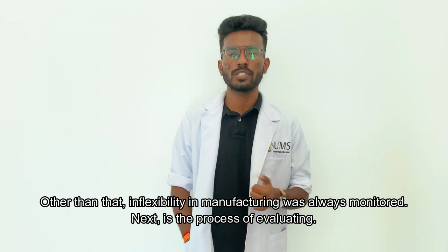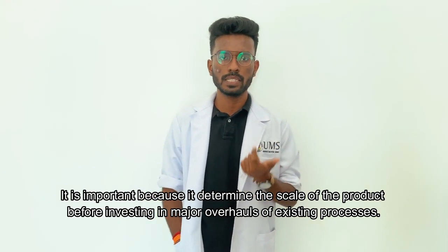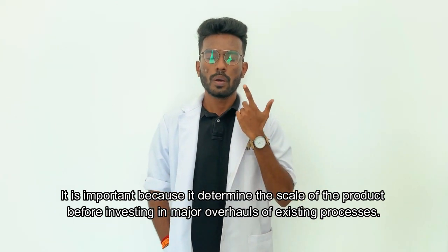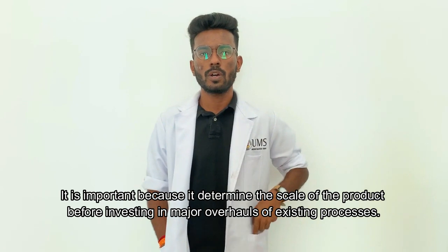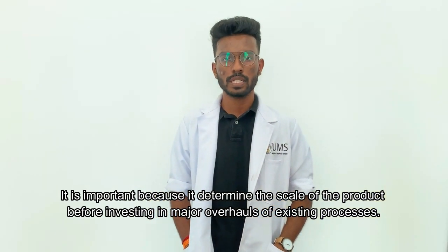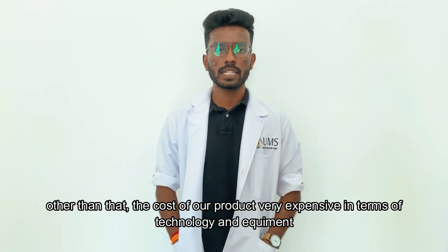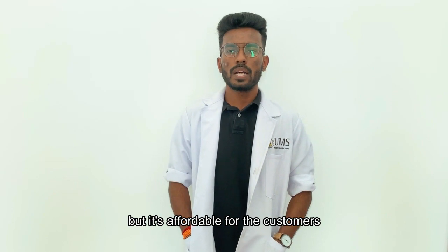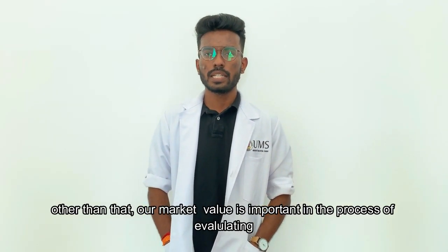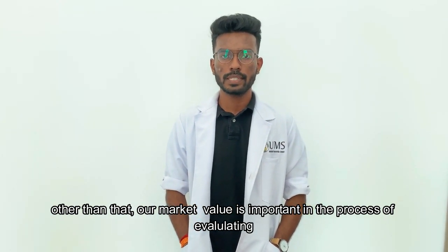Okay, the second part is the process of evaluating. Why is the process of evaluating important? Because it determines the scale of the product before investing in a major overhaul of the existing process. Other than that, the cost of our product is very expensive in terms of technology and also the equipment, but it is affordable for the customers. Other than that, market value is important in the process of evaluating.